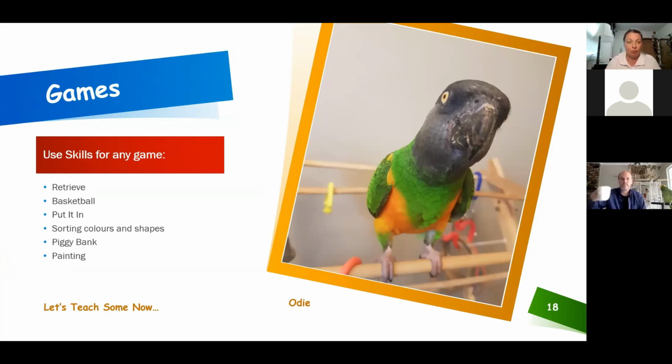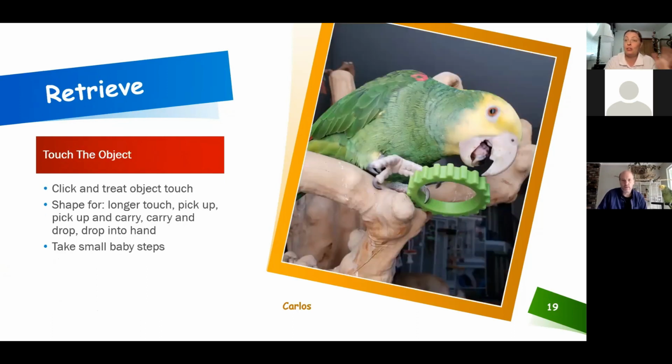Those are all sort of the same. Sorting colors, and a little bit on painting because some people like to see how painting is started. Same skill set. So first, a retrieve. We start with just touch the object. So we have Carlos playing with a ring, touching an object, because eventually I want you to bring that object to me. So first we get to touching the object.